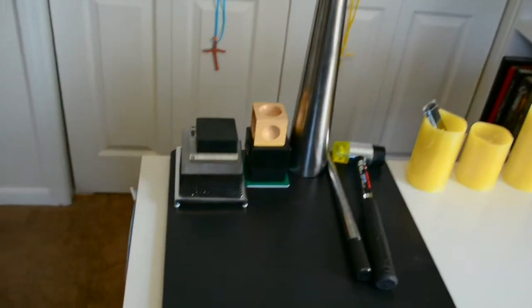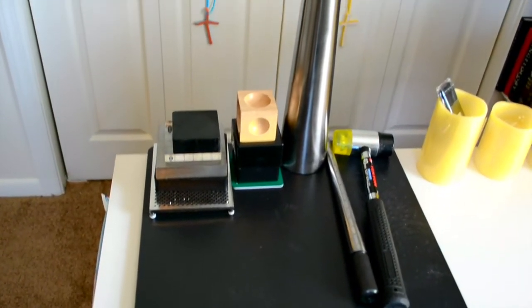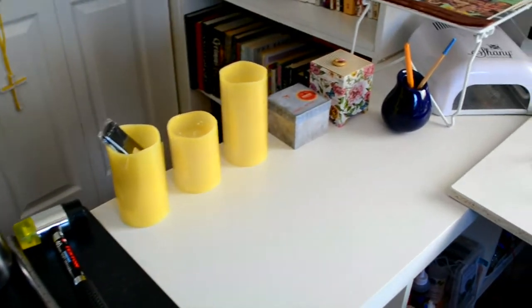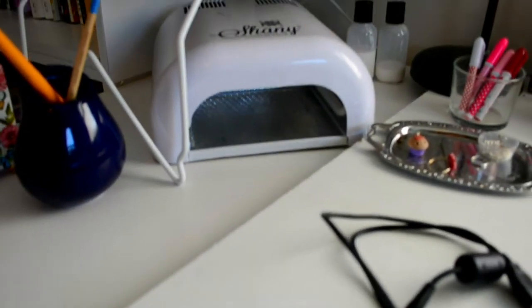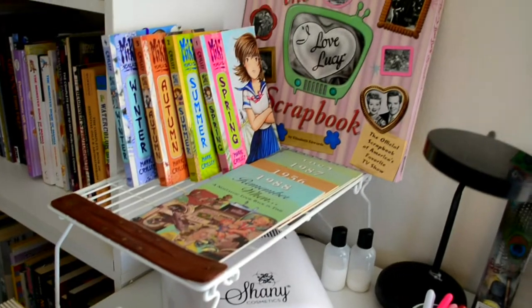Over here is where I keep my jewelry making supplies, or at least most of them. The rest are in a box under my table that you'll see later on. These are some electronic colorful candles and some really nice candles I got at Barnes & Noble. The electronic ones I haven't put together yet. This is a UV light where I cook my resin.